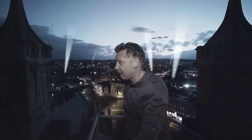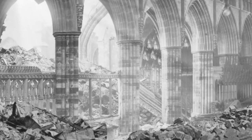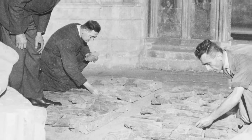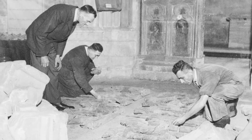As the air raid began, they were in the safety of the towers as a 500-pound bomb smashed into the cathedral below, the chapel of St. James destroyed. When King George VI came later to see the restoration work, he called it the greatest jigsaw puzzle in the world.